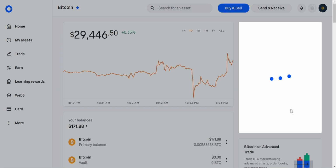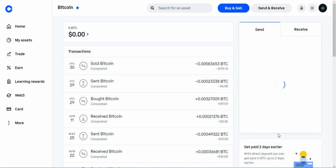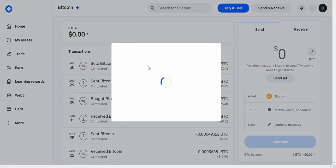Coinbase will execute the transaction. For security purposes, Coinbase may ask you to verify the sale. Congratulations, you've successfully sold Bitcoin on Coinbase. The proceeds will be transferred to your selected payment method.